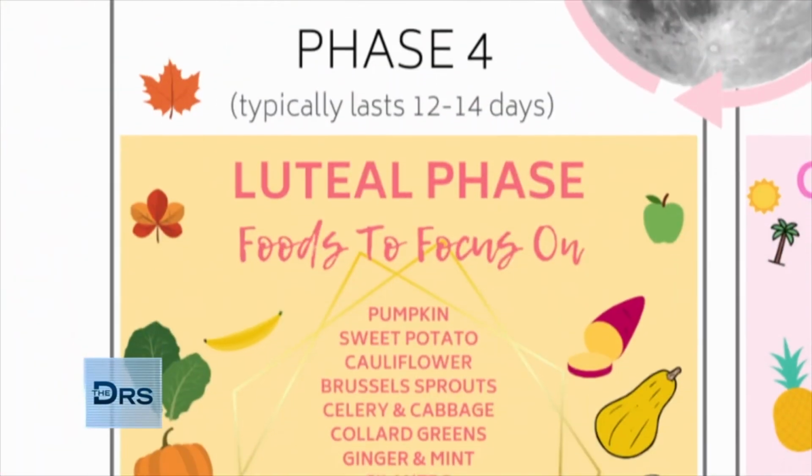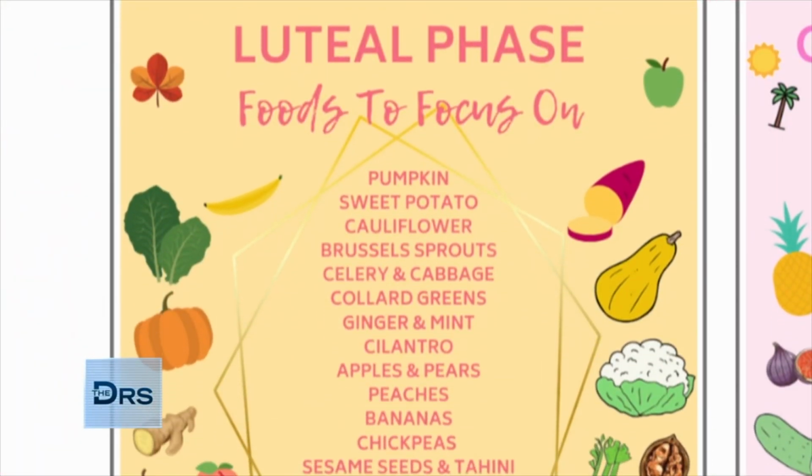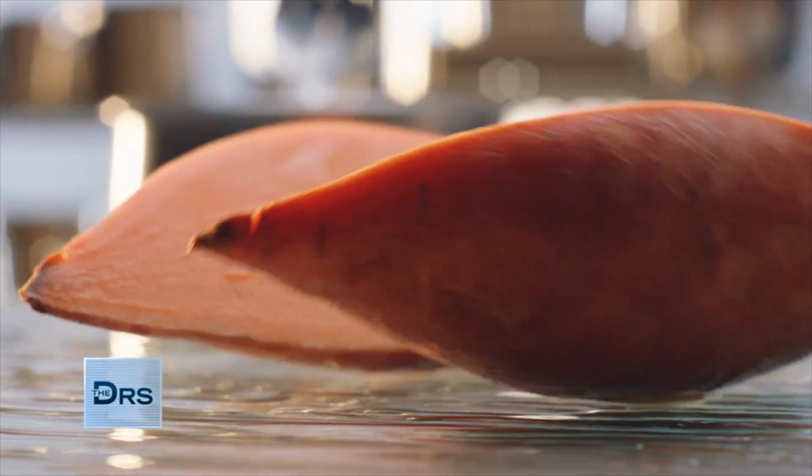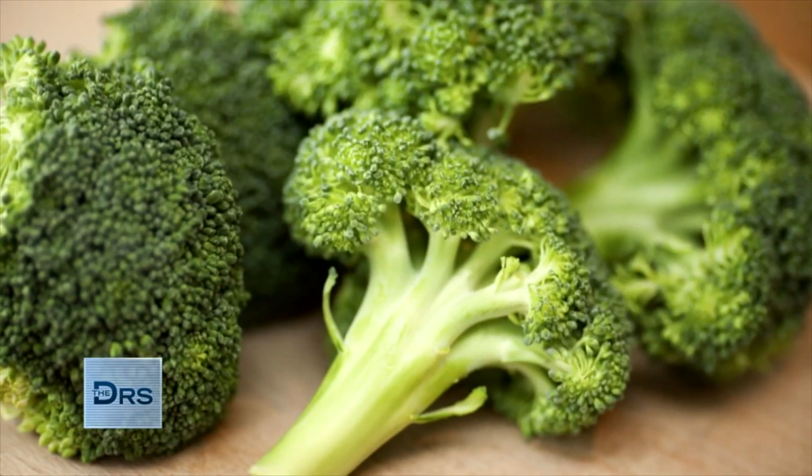In your luteal phase, you want to focus more on grounding foods because this is when we can experience PMS. So foods can really help to make you feel grounded and less anxious. Sweet potatoes and roasted root vegetables, broccoli, cauliflower, Brussels sprouts.